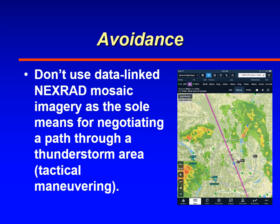Remember that you shouldn't use NEXRAD mosaic imagery from FISB or data link weather into the cockpit as your only means for negotiating a path through an area of thunderstorms. In other words, tactical maneuvering. The only time you should use radar in navigating through thunderstorms is with airborne weather radar. If you have airborne weather radar, then you're getting an update on the weather picture every 30 seconds or less, every time the radar sweeps. Whereas, remember, NEXRAD imagery has some latency issues.